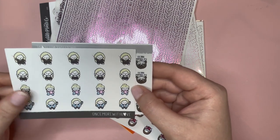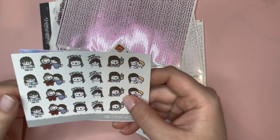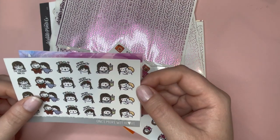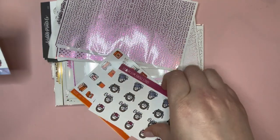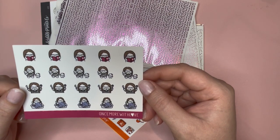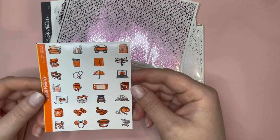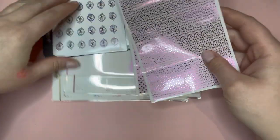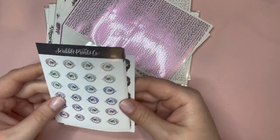Oh my gosh. I love her munchkins. They're so cute. I'd rather die. I feel like this is so cute. And then this one, cute little angels. Maybe you can use that in the February kit. That's cute. And then we also have a 75 and up freebie in this orange color. All right, so I guess we'll continue going over this and then we'll get into the foil.